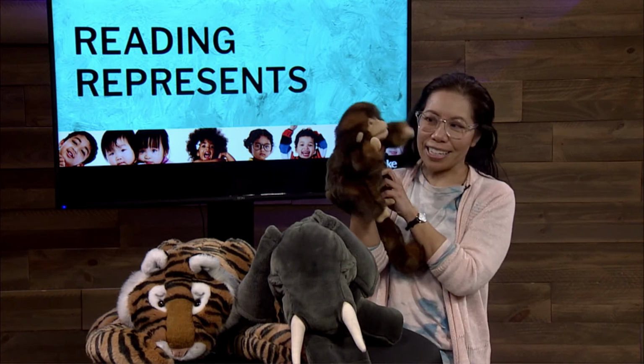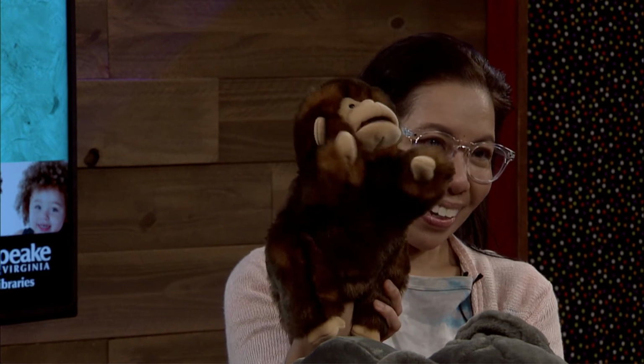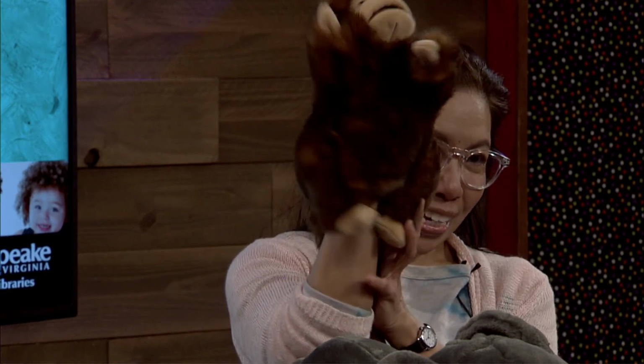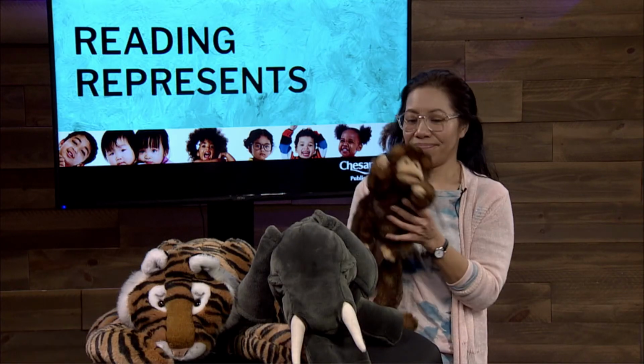How about this cute little one? This is a monkey. Usually you can find them swinging in trees. He eats berries and leaves.